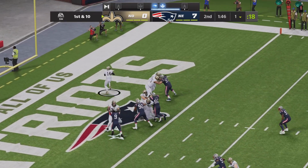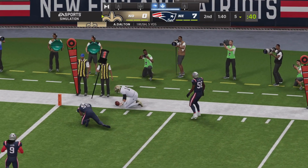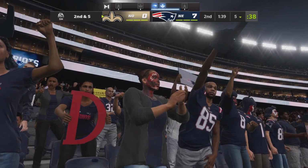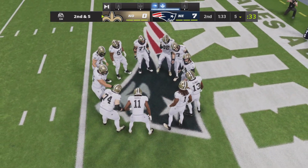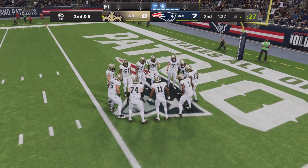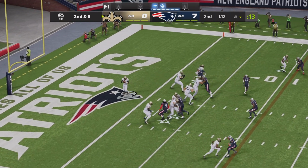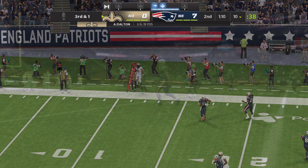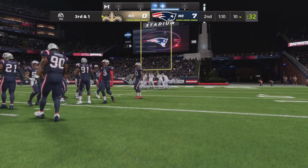On 1st and 10, here's Andy Dalton. Buying time to his left. He'll get 5 out of the scramble. It's 2nd down. So Dalton now drops this off to Kamara out of the backfield. And he'll be out of bounds right at about the 10-yard line. They'll give him 4 yards there, and that'll bring up a 3rd and 1.